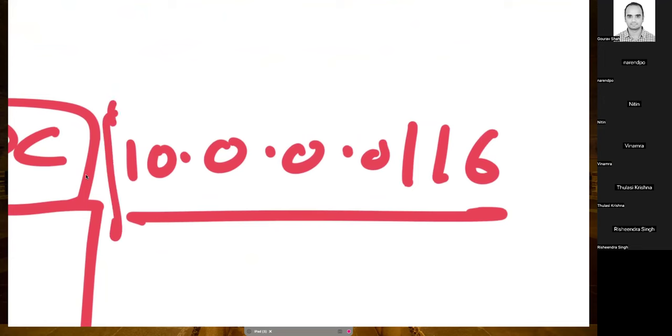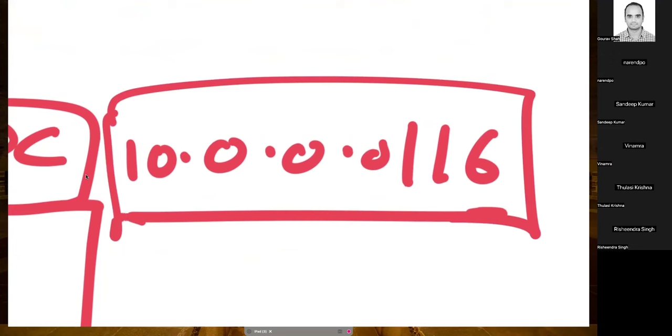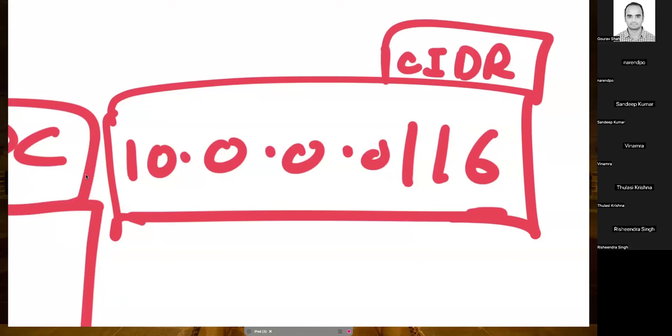It divides a big network into some small parts. What is the subnet mask here? That is 16. Okay, this is a specific kind of notation for IP addressing. There is a subnet mask involved, yes, but this notation is called a CIDR notation. So what is a CIDR notation or CIDR block?